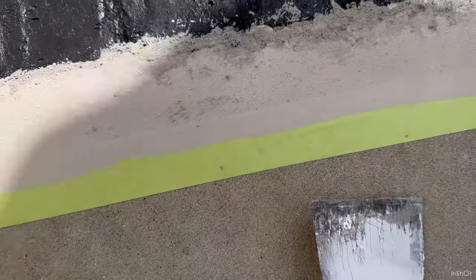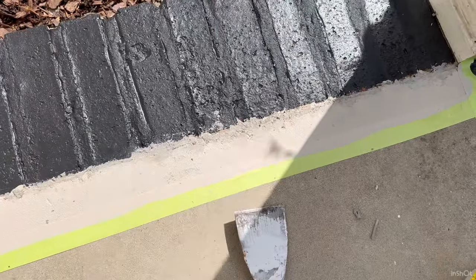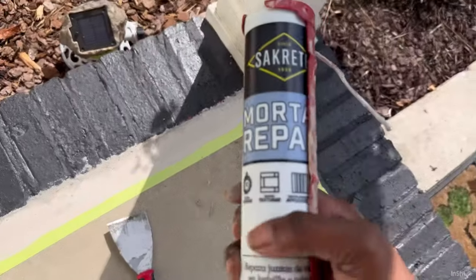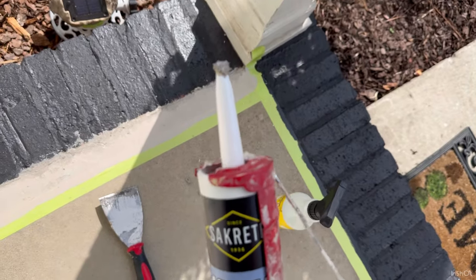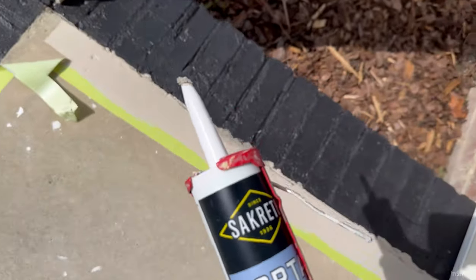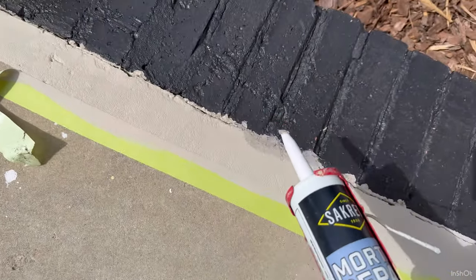But this is the product that I used, if I can turn it around. It's basically a mortar repair, and it comes in a tube. I'm just going along the places where the concrete is separating. And I'm going to show you guys in a second what I did.